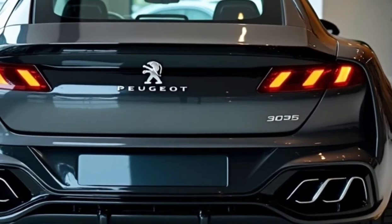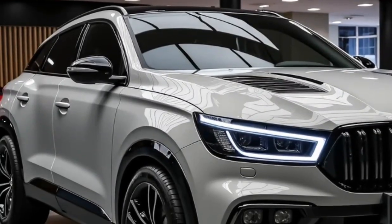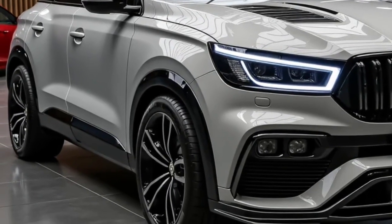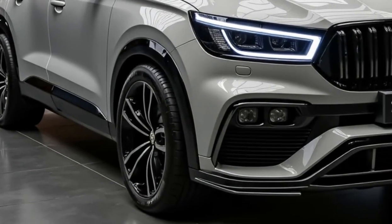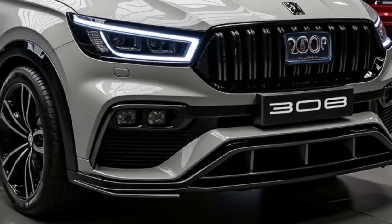And if you're wondering about charging, the 3008 supports 160 kilowatt DC fast charging. That means you can go from 20% to 80% in around 30 minutes. Peugeot is also including smart energy management features, allowing you to schedule charges during off-peak hours, monitor usage through a smartphone app, and even use vehicle-to-load tech to power small devices, useful for camping, working remotely, or emergencies.